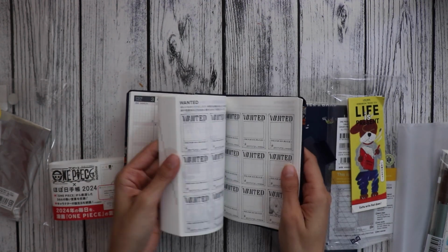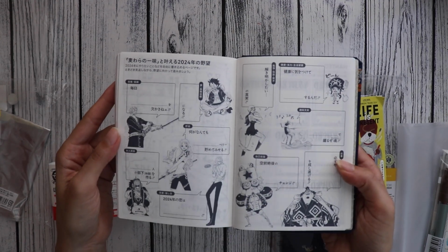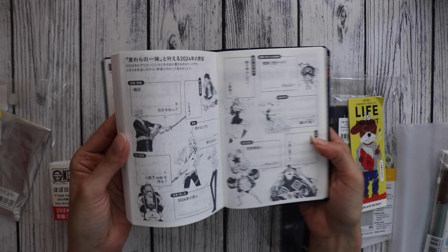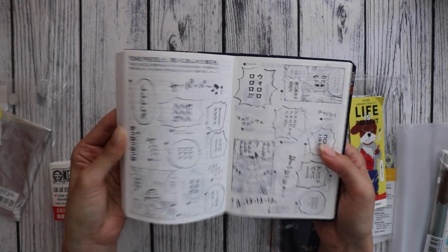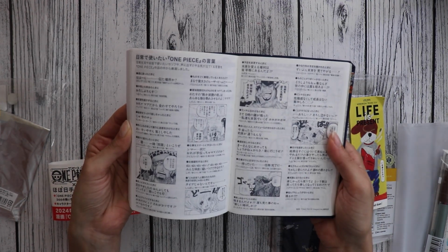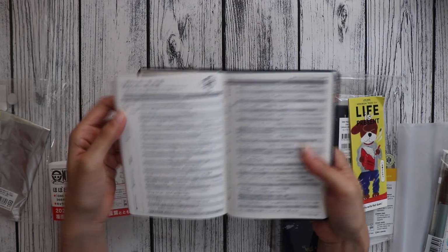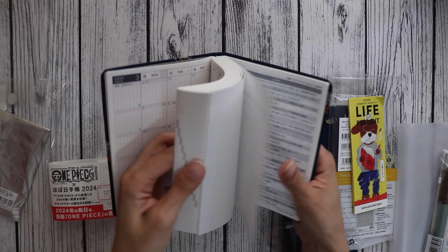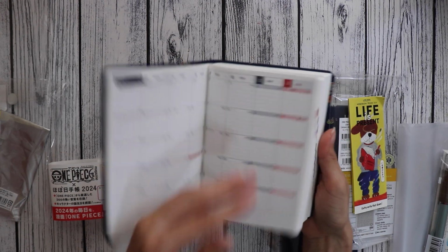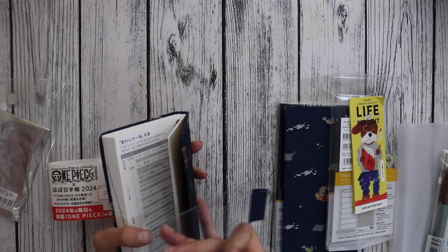They have these wanted, I don't know, boxes. I guess you're supposed to draw some of the characters or make up some dialogues. I really wish my brother had chosen the one in English because this would be translated. So I'm not sure what's going on in here, but I think it's nice. I guess if you don't understand Japanese, you can use it however you see fit. And then there are some of the blank pages that come in the back of all original planners.